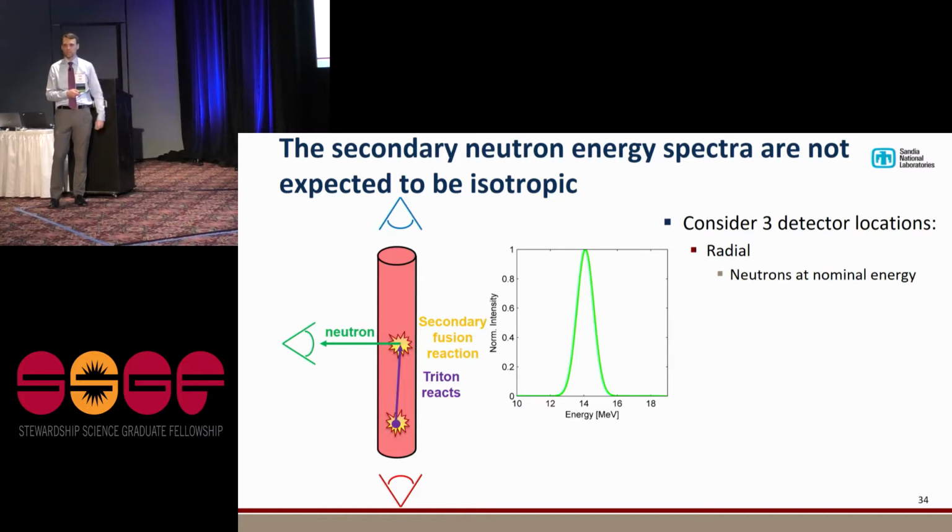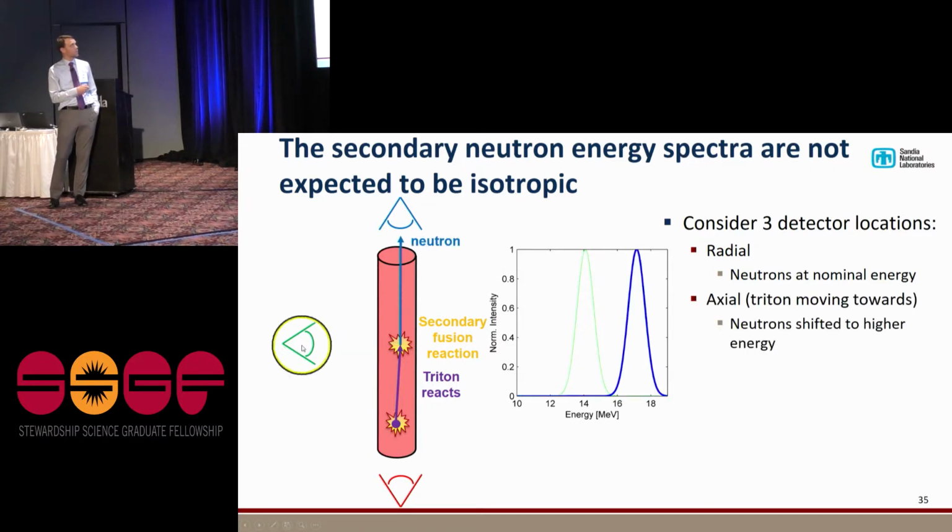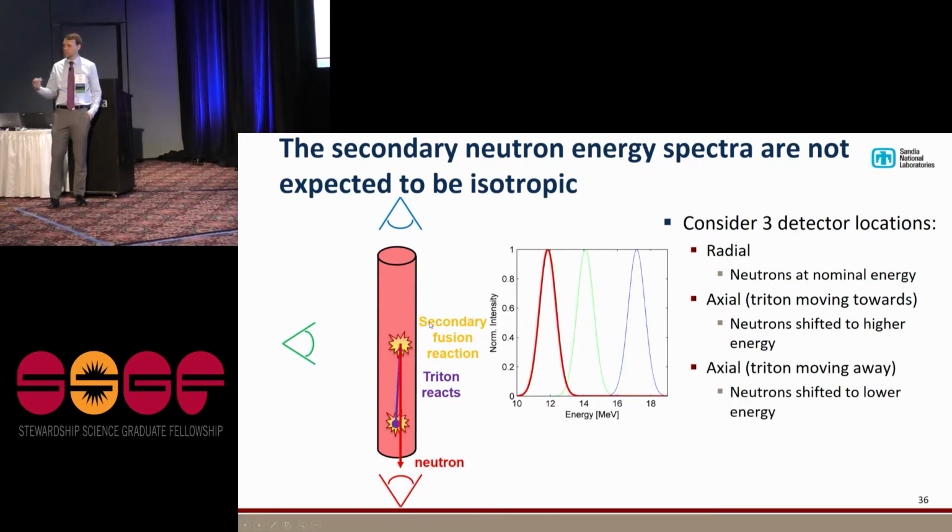Now, if you look at this with a neutron time of flight spectrometer, and you generate a triton here that produces a neutron here, if it's directed in the radial direction, and it gets detected, it'll be at roughly the nominal energy. But if it happens to be directed in the same direction as the triton was, and it's detected, it'll be shifted up in energy by several MeV. And if it happens to be going in the opposite direction that the triton was going, then it'll be shifted down in energy by several MeV.